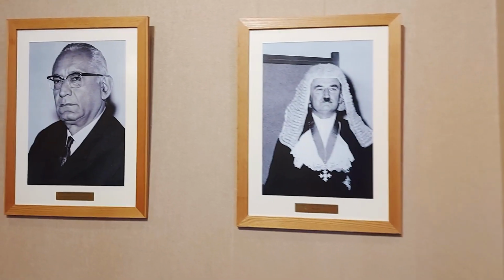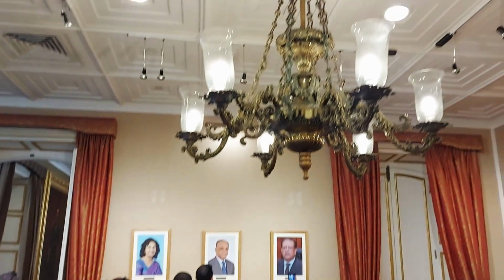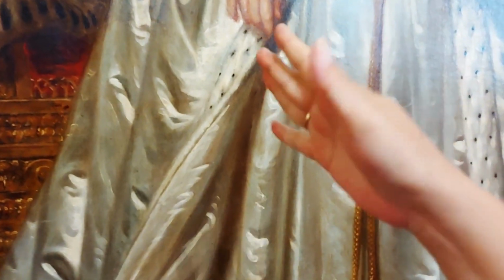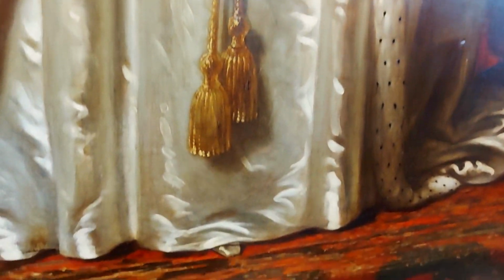These here are all the original speakers from Independence. And they keep going around the wall. And right at the end, we end up with the first woman speaker. Yes. Progress. This is Ricky admiring the skill. Look at the detail. When you see it from close up, you can actually see big brush strokes and everything. But it looks like satin. And you can even see on her wrist, she's got her diamonds. Absolutely exquisitely done. It is a masterpiece. Who painted it? There's the artist's name there, but we can't read it.